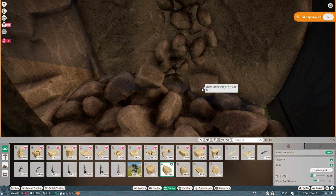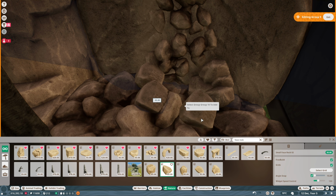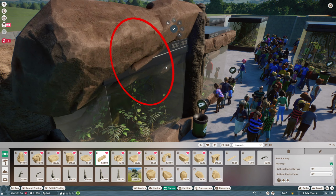Now, if you've seen my other videos, you'll know I don't really ever have that much inspiration to hand when I'm building. I just kind of throw stuff at it until it looks right, and that's very much what I was doing here. This entire insect house and a lot of this zoo is going to be very heavily inspired by my experiences here in the UK at a lot of British zoos.